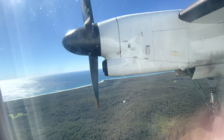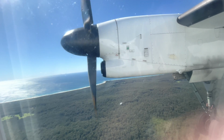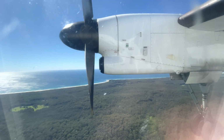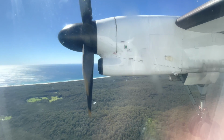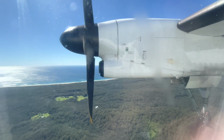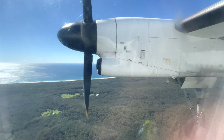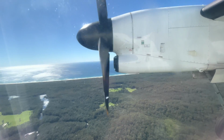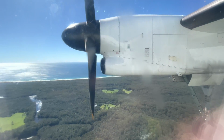Okay, so just beginning our approach into Coffs Harbour. Extremely turbulent, which is really annoying. This plane, despite being more than twice as big, I would say the Saab 340 handles it better with Rex. But anyways, yeah, it's not great at handling turbulence, as I said, but not much I can do about that now.